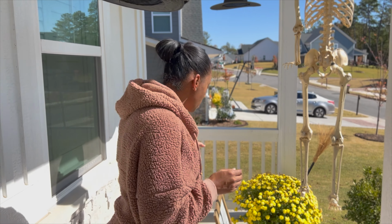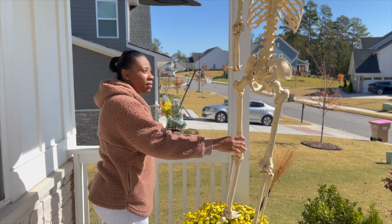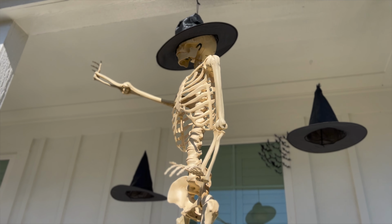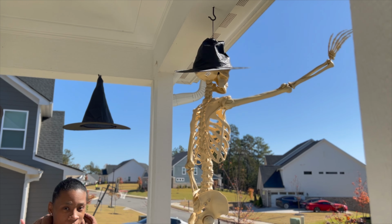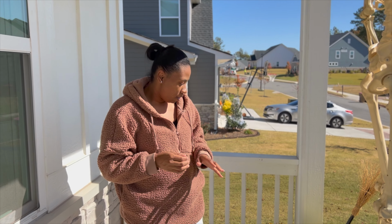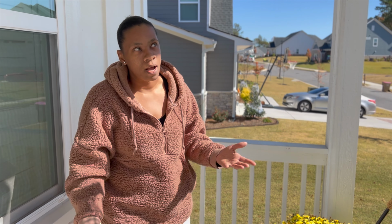I also have this skeleton here, so he was another little option. I put a little witch's hat on him as well, and he just waves to our neighbors. His eyes light up as well, so cute for the kids. So I'm pretty sure they'll get a good little laugh at that when Halloween does come.